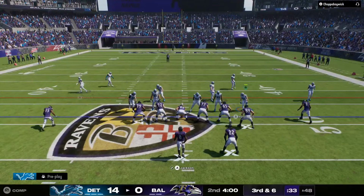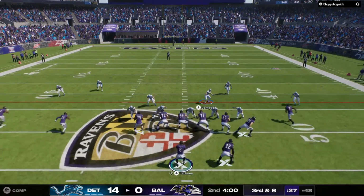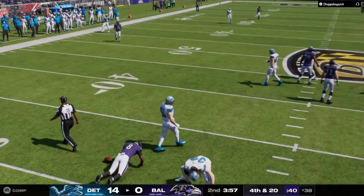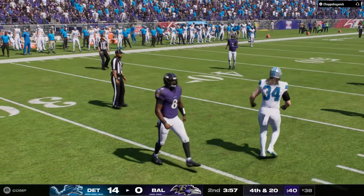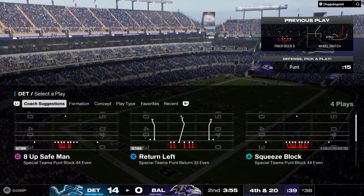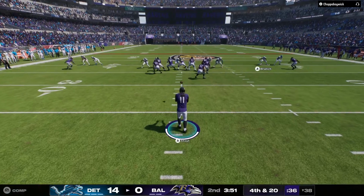Here comes third and 6. Now it's Jackson. Pressured, gets there, and down he goes. A big loss on the play. Brings up fourth down. So the drive ends, and on comes Jordan Stout to kick it away.